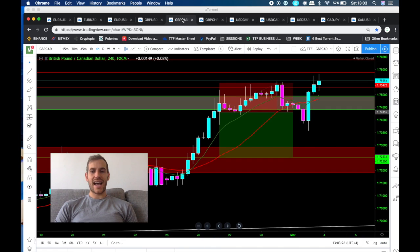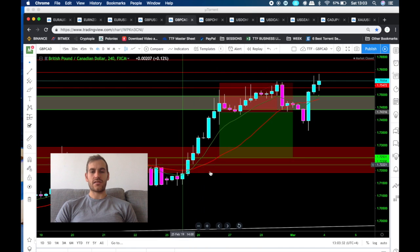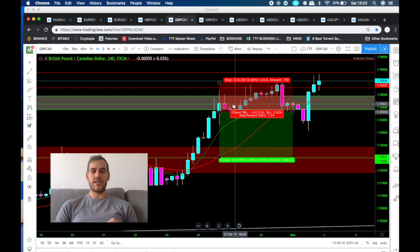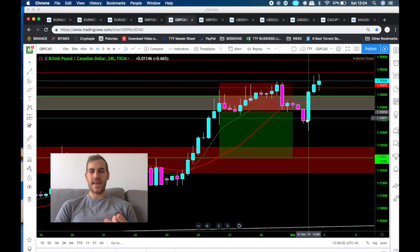We then have GBP CAD. Okay, GBP CAD was a frustrating one for us. We obviously had our selling zone marked here. We didn't see an opportunity to enter until we got up to this point where we started seeing some rejections around the 1.75 region. Now, we did enter a short in this market, and it was playing with our stop loss pretty much about 24 hours after we'd entered it. We did think that we were going to get this pullback, and eventually we did actually get this pullback to 1.74, but by that point it was a little bit too late. So obviously GBP CAD played us around a little bit, a bit unfortunate on that one as well.